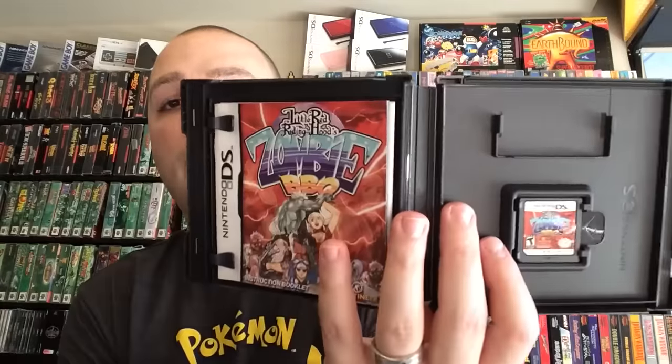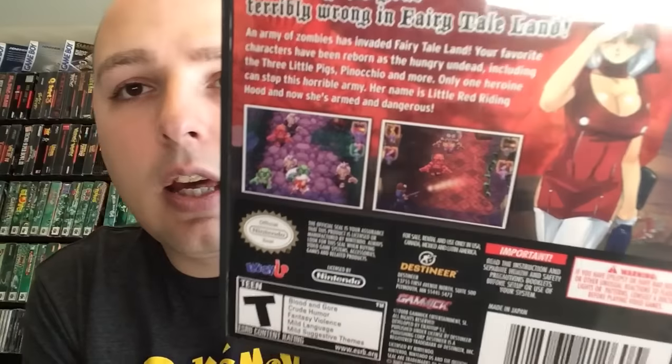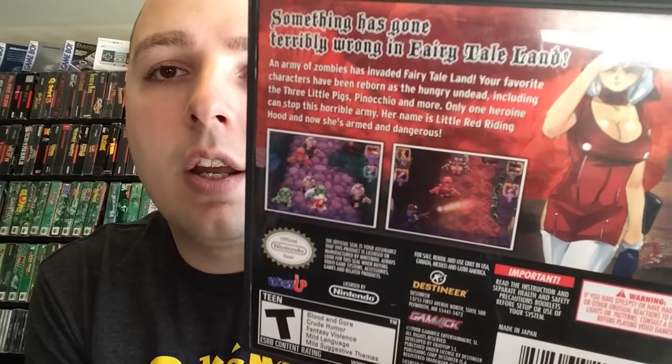But one game in there that I desperately wanted for my collection is Little Red Riding Hood Zombie Barbecue. It's definitely an uncommon DS title, and I heard it was pretty fun to play. So I'm definitely going to check that one out before I decide what I'm going to be doing with it. If you look at it, it looks like a top-down adventure. Looks pretty cool, sort of similar to, I guess, a Contra a little bit.